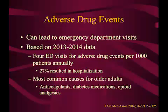Adverse drug events, these have been out there. The latest literature I saw on this was a journal article that came out last fall, came out of JAMA, and it's based on 2013-14 data where they look at emergency department visits, and they have 4 emergency department visits for adverse drug events per 1,000 patients annually. 27% of those resulted in hospitalization. And we hear about adverse drug events and how these can lead to hospitalizations, and potentially we can prevent these from happening, and I would argue that in some instances we can, in others we can't. They are just risks that come with using the medications.